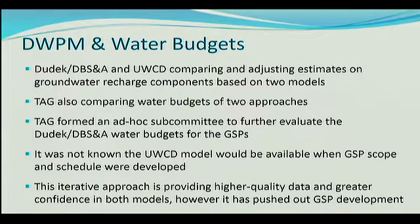But again, it's been an iterative process that has taken some time and was not envisioned at all in the original scope and schedule. The TAG has formed an ad hoc subcommittee to continue to look at the Daniel B. Stevens effort in that modeling, and so there was a data request to Stevens for additional information and response back. They felt that that was going to be significant additional work, so we're going to look at that in some more detail at the next TAG meeting, and then we'll know how we're going to move forward with that.